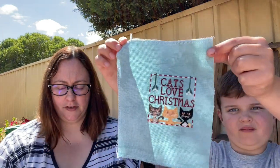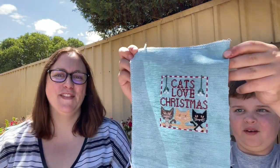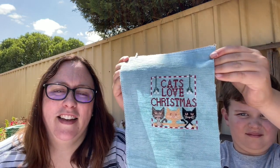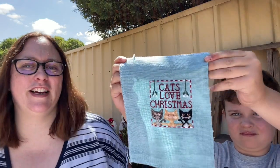Okay. What's next, Jack? I'm onto my next page of notes. We have a couple of Lindy Stitches pieces, and because I decided not to make them into ornaments, they're going in the quilt. First, we have Cats Love Christmas. It's on 16 count Aida in Glacier by Picture This Plus. I got it done in 2 days and I love it.